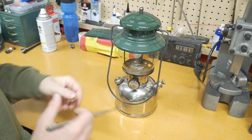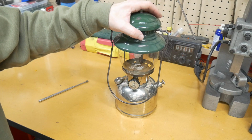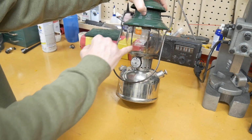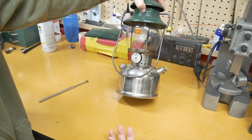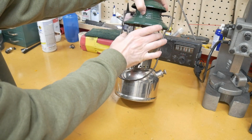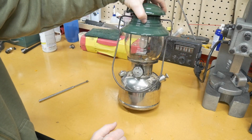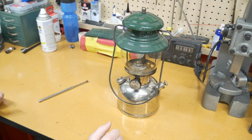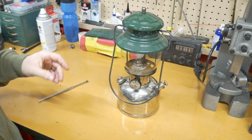This is one of those things. So anyways, I can't believe Mrs. D found this. This made my week. It has a reproduction globe on it, made for Coleman in Germany. It was replaced, broken, but it cleaned up really well. It was all sooted up, and I cleaned it all up, and it really works great. This thing is so bright, and it's my new favorite lantern. So that's kind of cool. Kind of a little show and tell.